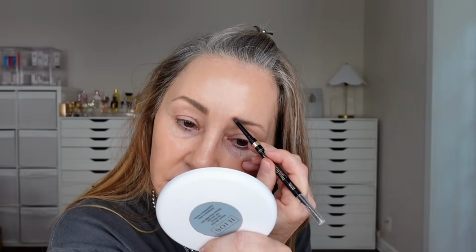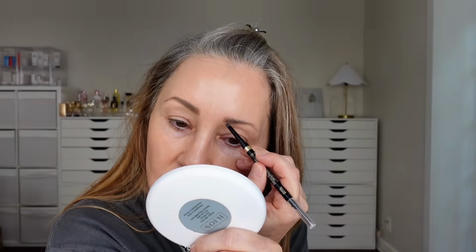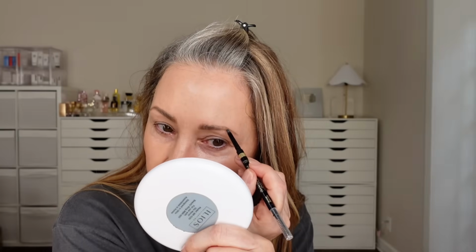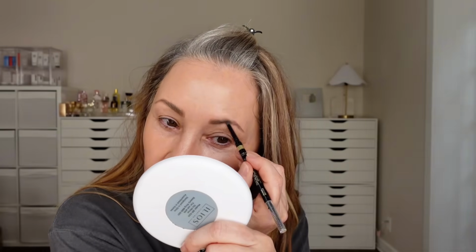It's so hard to find a good ashy pencil in the drugstore. I find everything leans so warm. I think that's why I love this ash brown. This is such a great pencil. And when I'm in a hurry, even if I'm doing prestige makeup, sometimes I'll grab this pencil just because I love the shade. It's just a great shade. Oh yeah, that's pretty good.